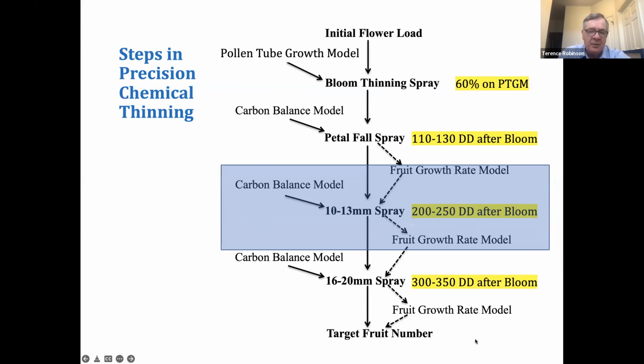So you can see the impact of either petal fall spray alone or the combination of the bloom and petal fall spray if you did bloom thinning. I also want to emphasize that in the last 2 years, we've been really pushing to time the spray for this 10 to 13 millimeter timing based on degree days after bloom, and you'll see when that's predicted to happen a couple of slides ahead.